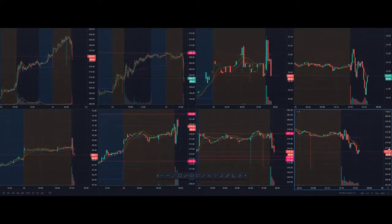I want to see a rejection right here. My only fear is that all these EMAs are really spread out. I should probably go SPY up too. I'm kind of done looking at filter.